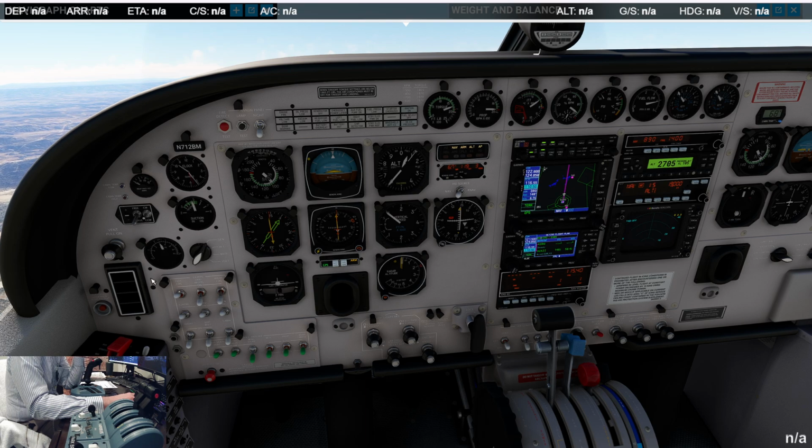Alright, we're over 10,000 feet, so let's go ahead and get our landing lights off. You can see, look at that. See how the landing lights... It's interesting.